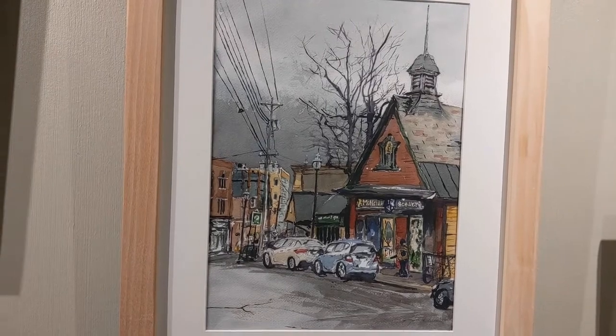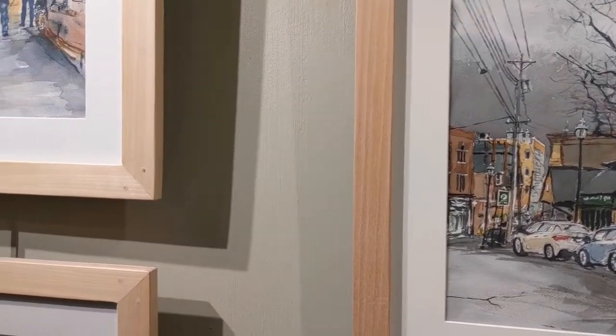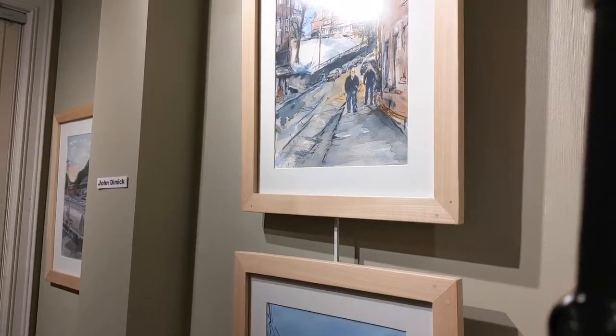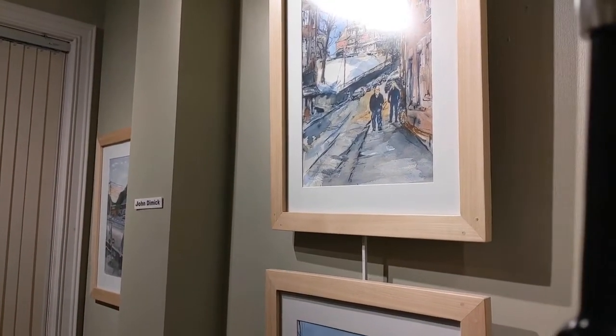Sure. Oh, I see the street reflections here in the corner. Looks like a bright evening, perhaps. Rainy evening down by the Latches. Uh-huh. Yeah, you get that wet on the pavement.